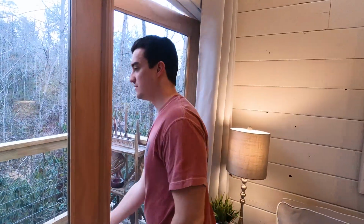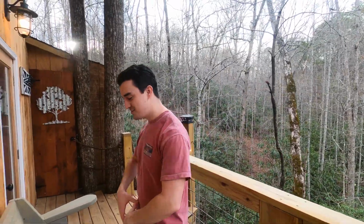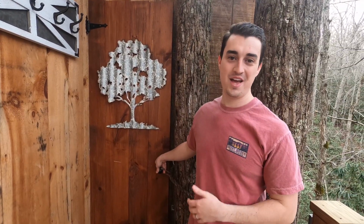I'll show them the outside. Look at this. Just beautiful woods, beautiful view. Come out here, sit on the little bench that they have. They did say that they have seen bears here, so we are hoping, fingers crossed, that we will get to see a bear. This is actually your bathroom.